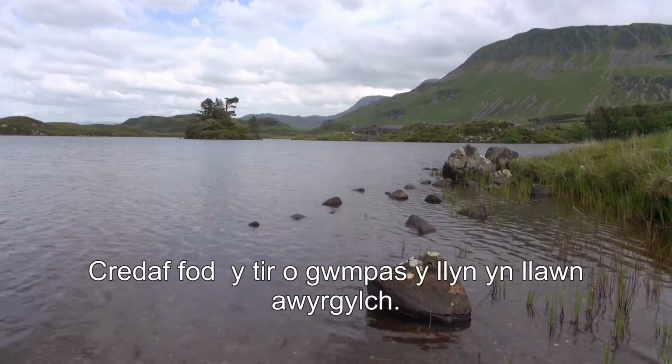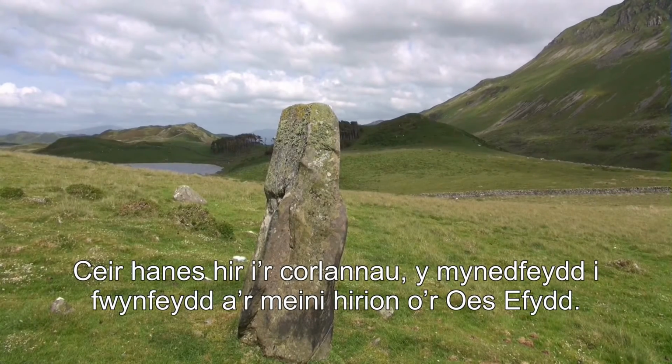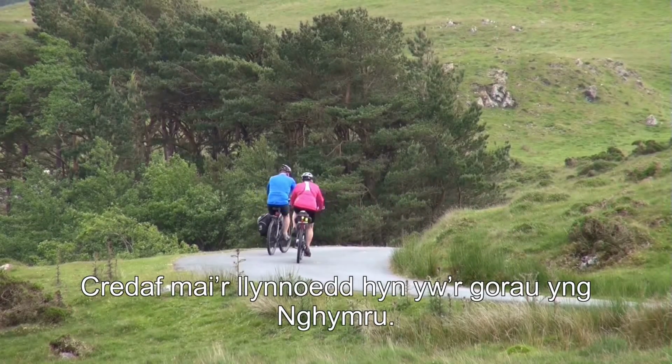The land surrounding the lake, I think, is really atmospheric. There's a huge amount of history here, from old sheepfolds, mine adits and Bronze Age standing stones. As for these lakes, I think they are the best in Wales.